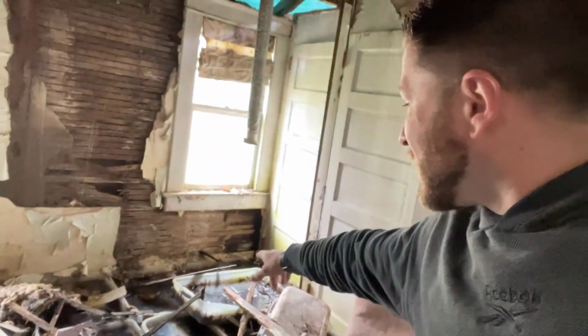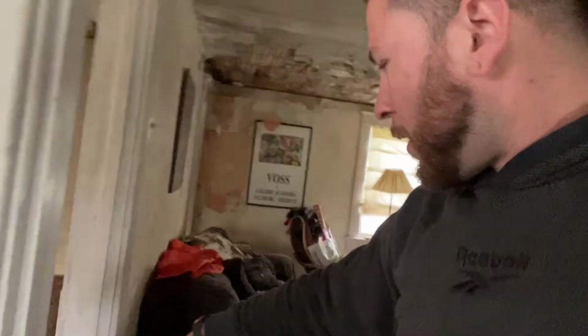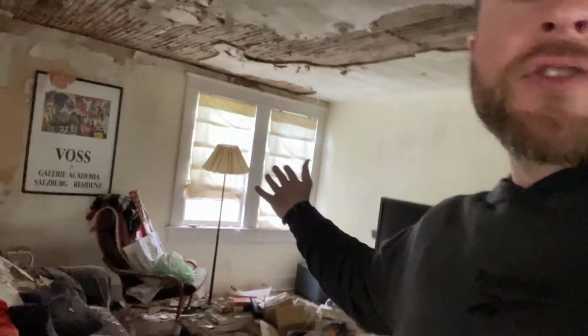I'm on the second floor. The second floor is flooded. It's a few inches deep of just water down here. And you could see all the damage that this has done. Now, there's more of the same in all of the other rooms here.